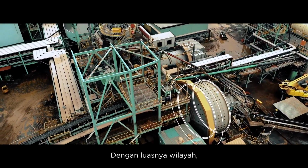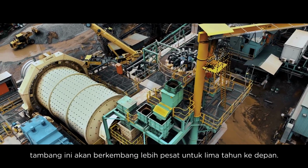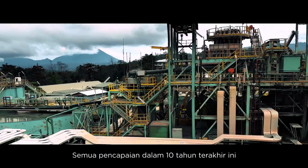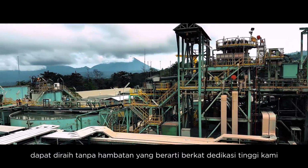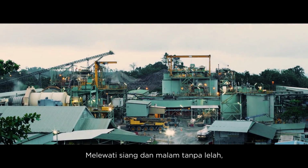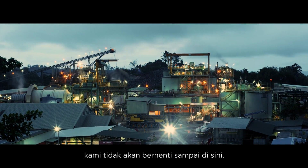With few restrictions on space, the mine will expand further over the next 5 years. Due to our high dedication, all the achievements in the last 10 years have been accomplished without any particular obstacle. Through the endless days and nights, we will never stop achieving.